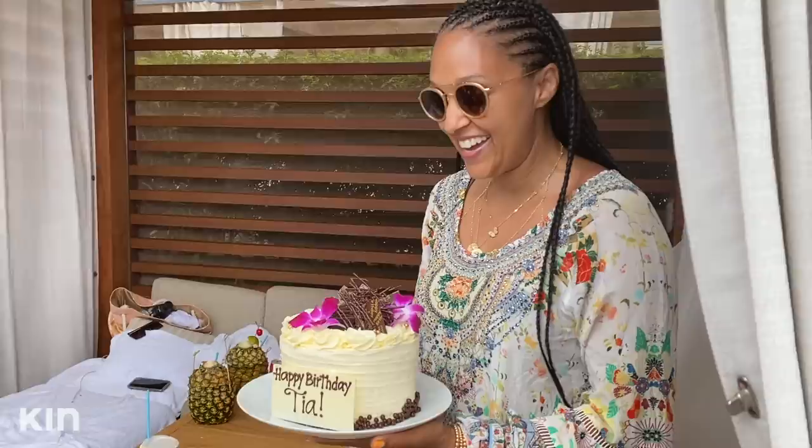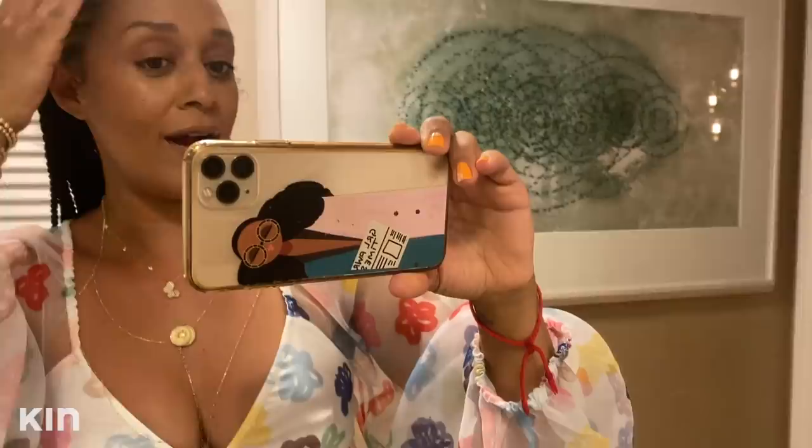You want to take it up to the room? Yeah. I'm going out to dinner, so I thought that I would wear this. You guys, this is actually really pretty. This is a crown that I got, and I thought it would be fitting to wear it for my birthday, and I'm wearing this really cute dress.